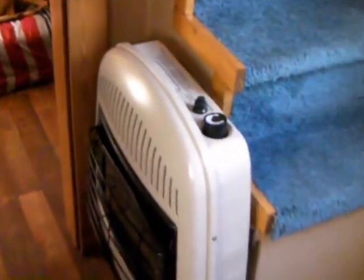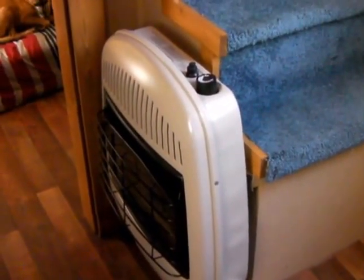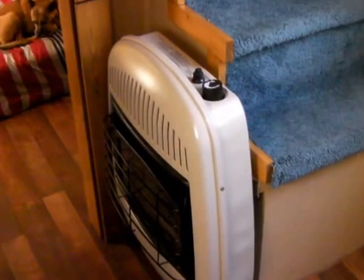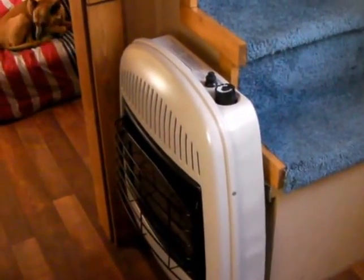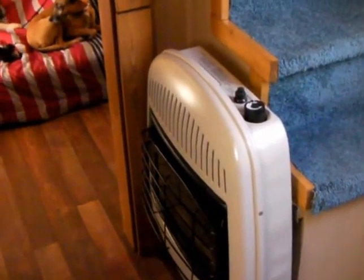And then our heater mounted up real well. It's kind of a little bit oversized, but these big heaters have a really low setting, and that's what I wanted because it's not going to take a lot to heat this tiny house. The insulation is working out really well.